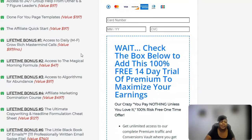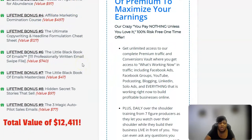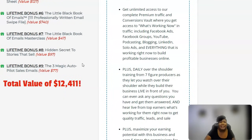So here's another bonus that you get when you do join, right? You get done for you templates. You get an affiliate quick start guide. You get access to algorithms. You get affiliate marketing domination course. You get emails, professionally written email swipes. I mean, this is a total value of $12,411. It really is a robust marketing funnel.